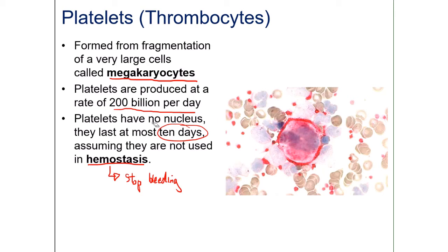The platelets themselves don't have a nucleus, so if we look at all our formed elements, the red cells, the white cells, and the platelets, both the RBC and the platelets lack a nucleus.